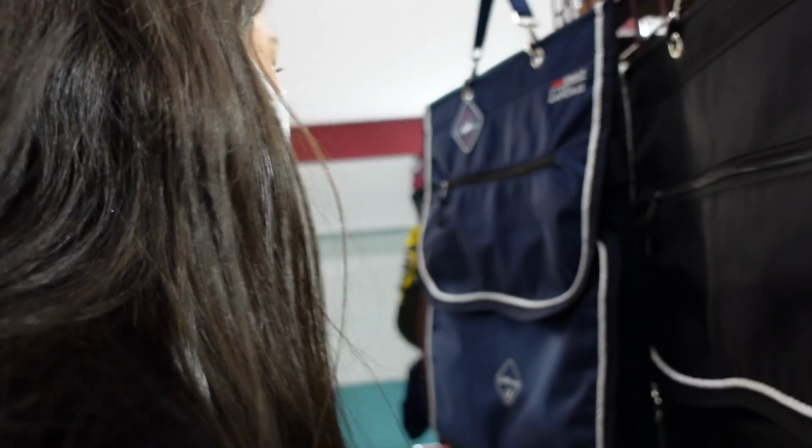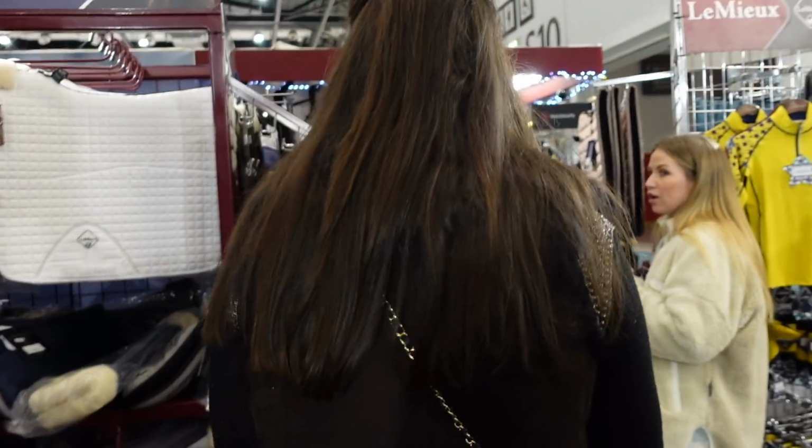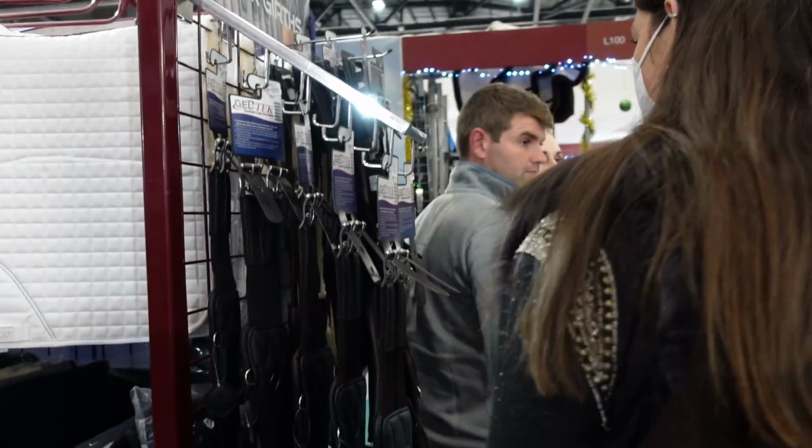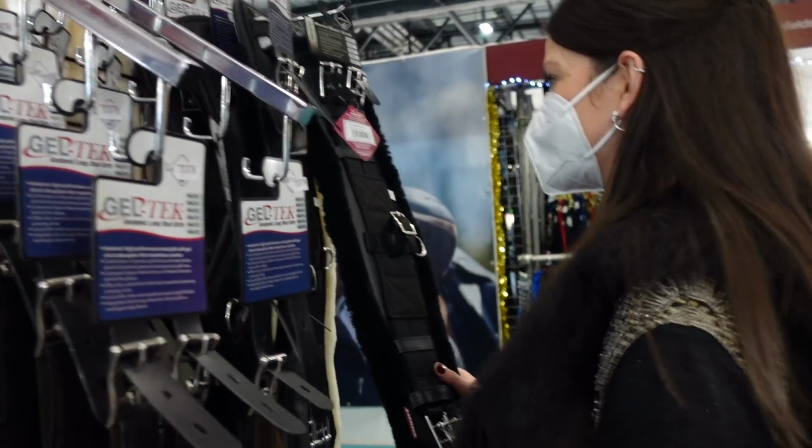Oh yeah. Next door, let's go. I said, hang on. I feel like I'm getting closer. Oh, warmer. Yay, you've got girths. A fluffy girth.